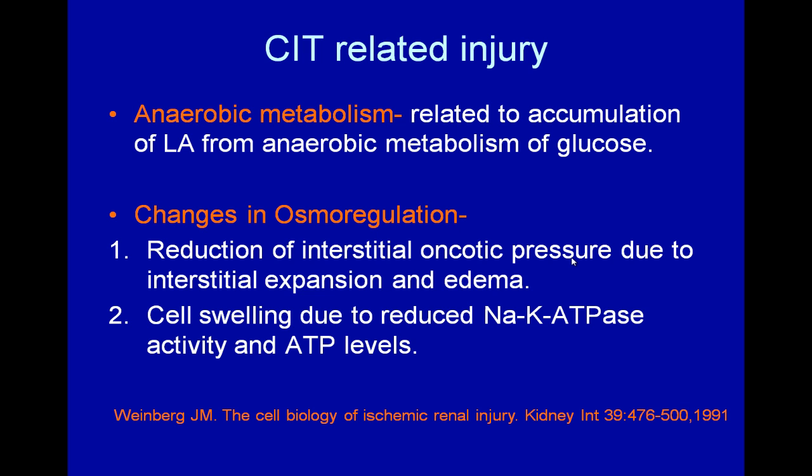It also changes your osmoregulation, so there is a reduction of interstitial oncotic pressure due to interstitial expansion and edema. There is cell swelling due to reduced sodium potassium ATPase activity and reduced ATP levels.